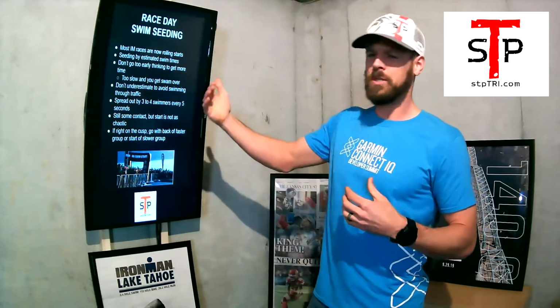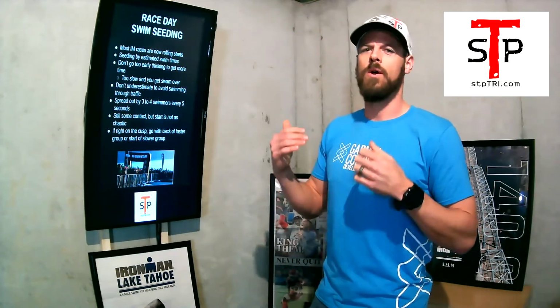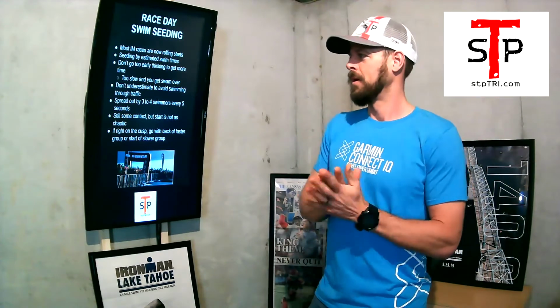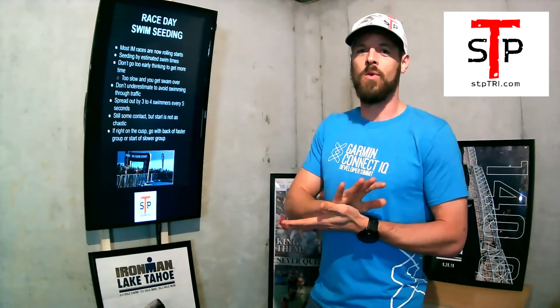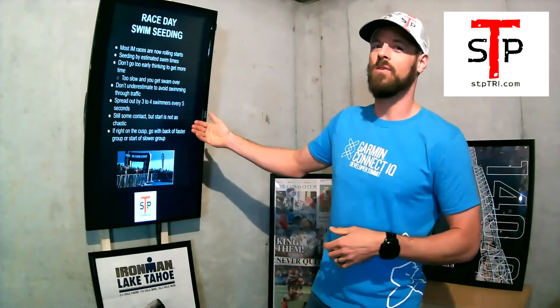But especially in the full Ironman races, make sure you know your time. Make sure you know where you should be seating yourself, because the last thing you want to do is go up to the front, because most swimmers are not going to be very forgiving. If you're slow and you're in front of them, they're just going to swim you over, and it's not going to be very fun. So make sure you're seating yourself right.